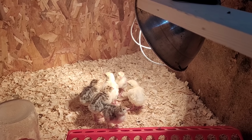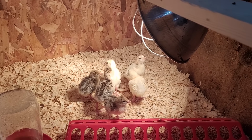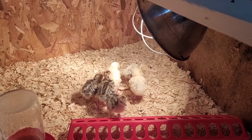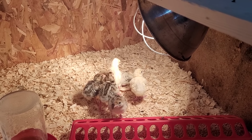They all hatched, and they're all doing so good. There's like 3 of them that are yellow, and then the other 3 are more brown and speckled. So super cute, super excited. They're all doing so good.